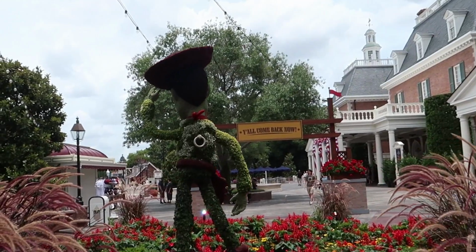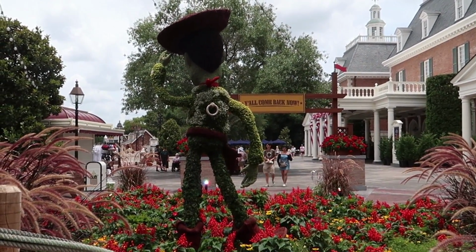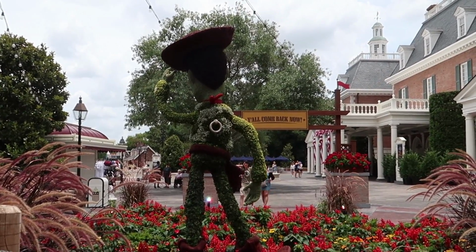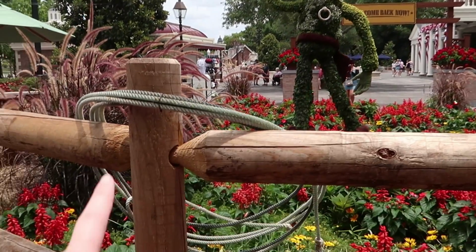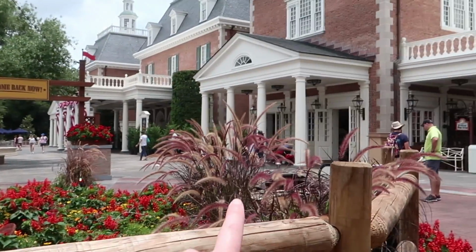All right, so the other day we noticed Woody here. I didn't notice his pull string on the back. How cute, that is so adorable. I love him even more now. Oh, and here's his lasso. That's so fun. Way to go, Disney. And there's a saddle over there. This is perfect.